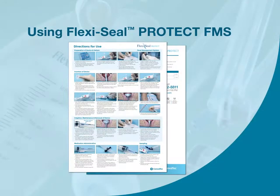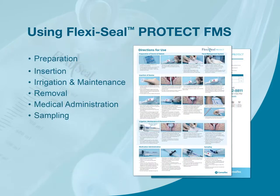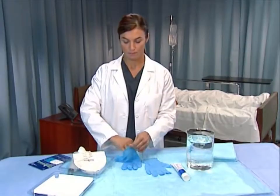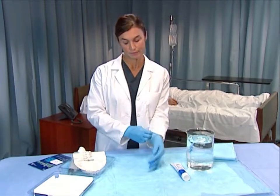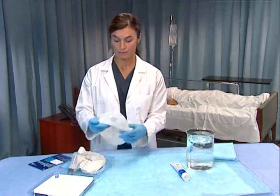Let's discuss what needs to be done before inserting the device. We'll review the steps involved in using Flexi-Seal FMS. Please refer to the product package insert for full instructions for use. In addition to the device kit, you will need gloves, lubricating jelly, saline or water, and an incontinence pad.